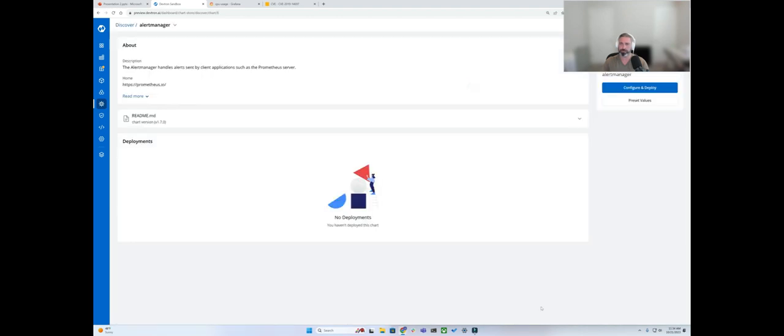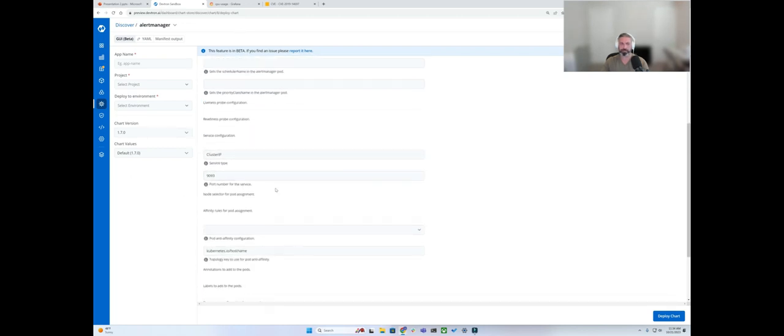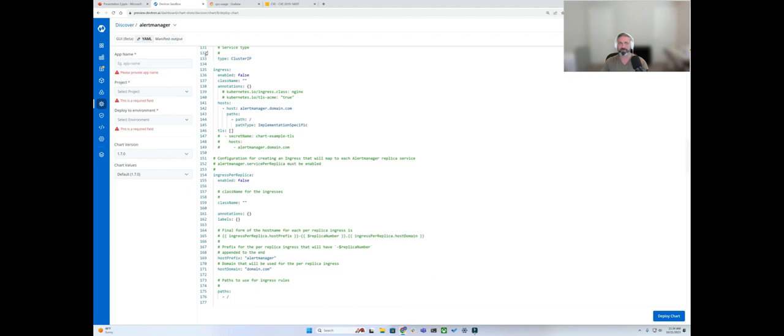So if I wanted to deploy one of these, I can go in here into configure and deploy. And so I've got a GUI version that just gives me the parameters of what I can input. I've also got the custom YAML that I can edit, and then the manifest output is generated.